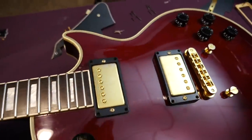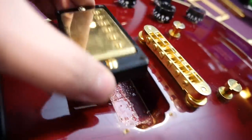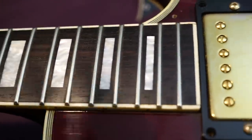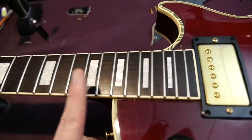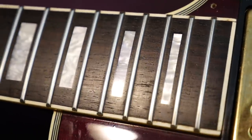I'm almost confident this one has a poly finish, just by the way the dings look on this, and I did the acetone test on a very discreet location in here, and it did not dissolve, so I am pretty confident this is a poly finish. Our next differences lie within the neck. So it's still a mahogany body with a maple top, right? But this, instead of being ebony, I am nearly 100% positive that this is rosewood.